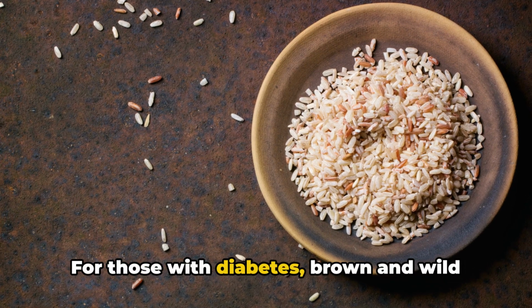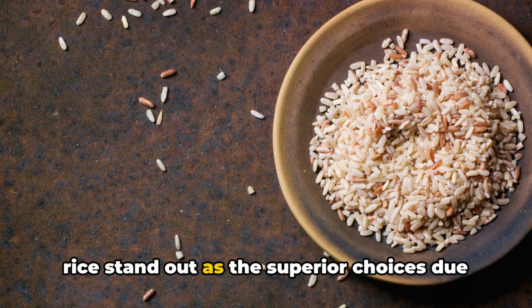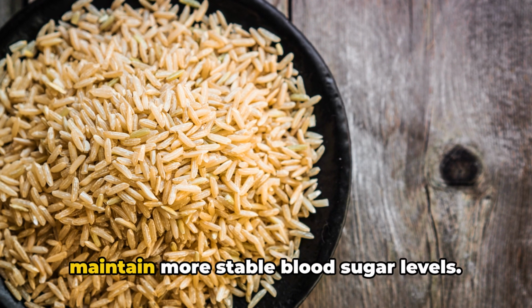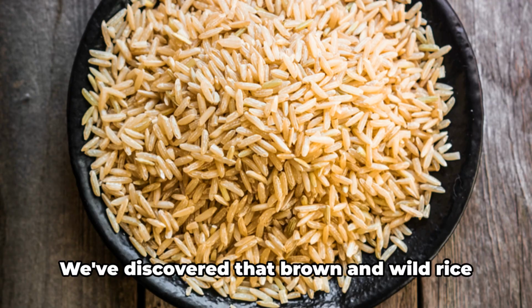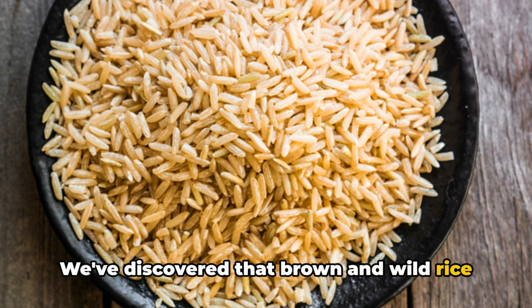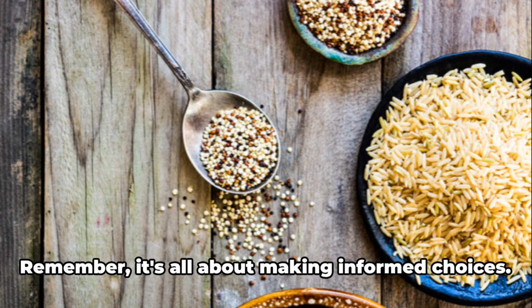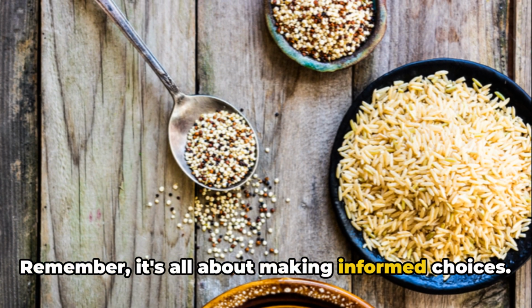For those with diabetes, brown and wild rice stand out as the superior choices due to their lower glycemic index, helping to maintain more stable blood sugar levels. We've discovered that brown and wild rice are better options for diabetics due to their lower GI. Remember, it's all about making informed choices.